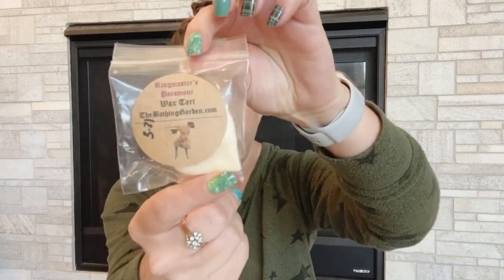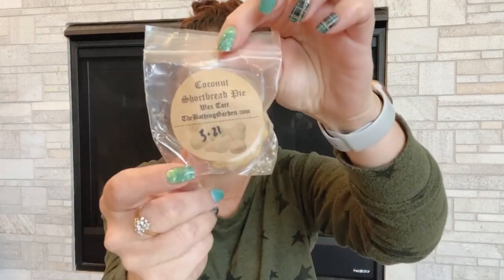Okay, so those are all my Rose Girls. I do have quite a bit of muffins. Okay, next I do have just a few samples from the bathing garden that I pulled out. I have a lot more than this, I just grabbed a few. So I have marshmallow peep cookies, Ringmasters Paramore, coconut shortbread pie, and vanilla dumpling. And I hate stirring samples. I don't know if you guys do as well, but they just don't stir very well.